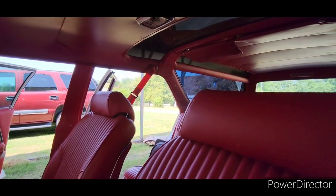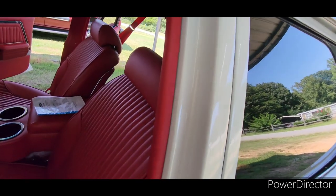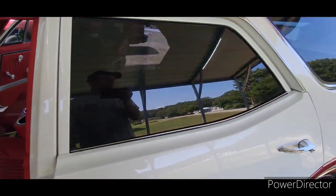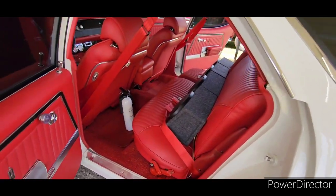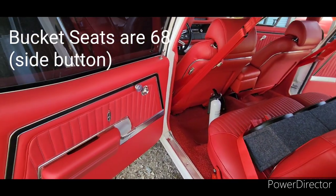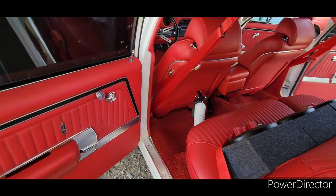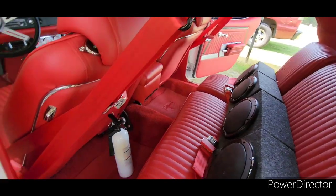All the trim around the windows has been covered in vinyl. As you can see, nothing is painted or dyed. All this is covered in vinyl. Going back to the back seat, still pretty much same deal. The only thing that pretty much retains from the stock Vista Cruiser interior is this trim, which I actually really liked, and this here.